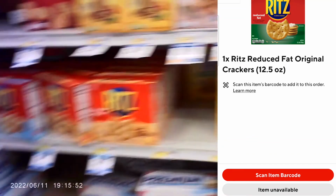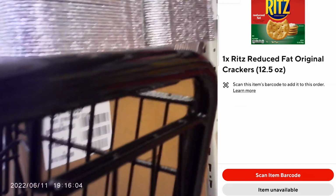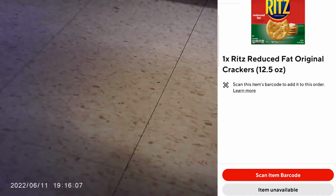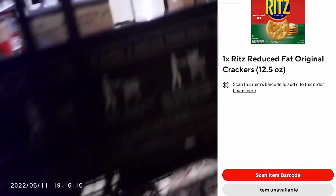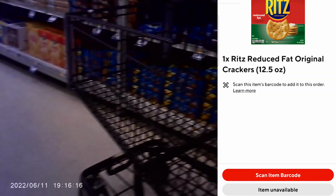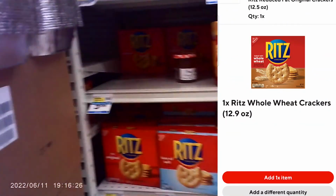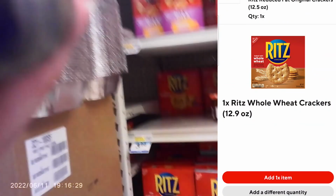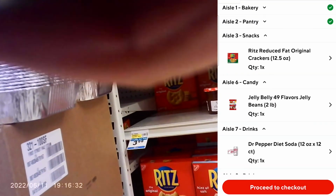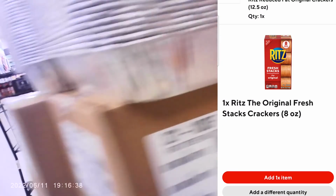Interesting. Well, they have wheats here, but they don't have the one with reduced fat. They have the original reduced fat. Whole wheat. Oh. And what's the other one? Okay. Fresh stack, 8. Alright.